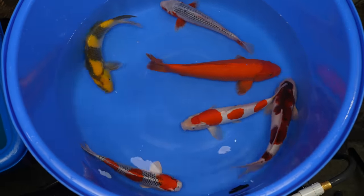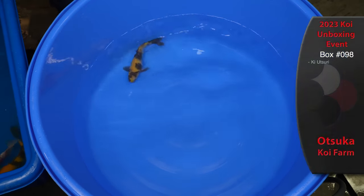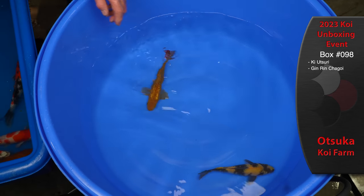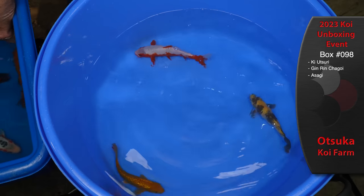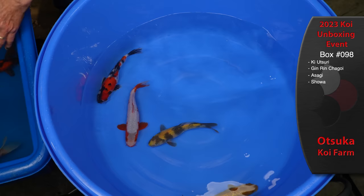This was the first year that we were able also to select from some smaller koi. Though they're 2-year-olds and around 12 inches, the quality was amazing. We have here a Kiyotsuri, a Ginrin Chagoi, an Asagi, with a really nice red pattern cut up across the face and also right into the pectoral fins.